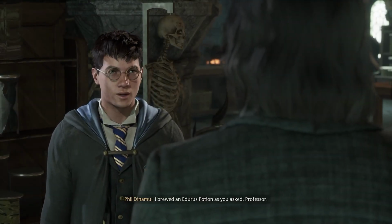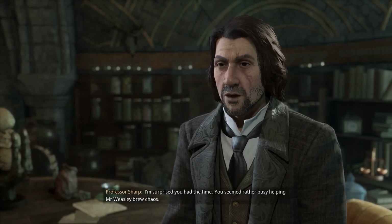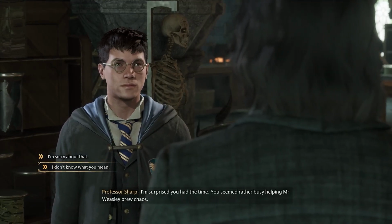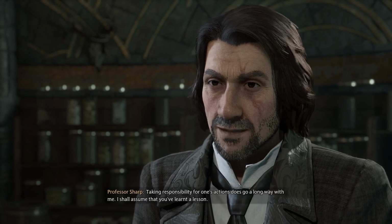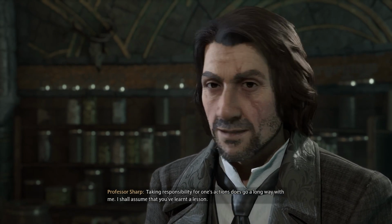I brewed an Endurus potion as you asked, Professor. I'm surprised you had the time. You seemed rather busy helping Mr. Weasley brew chaos. I don't know what you mean. I'm sorry, Professor. I was merely trying to help a friend. Taking responsibility for one's actions does go a long way with me. I shall assume that you've learned a lesson.